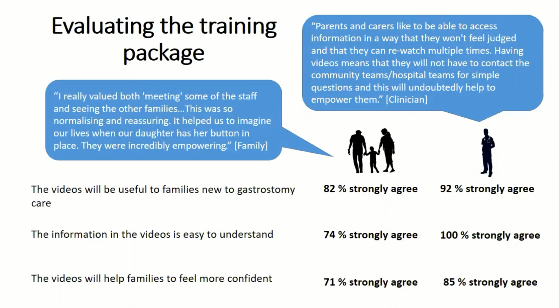We got the families and healthcare professionals also to rate a list of statements to get some quantitative data. Now, the videos will be useful to families new to gastrostomy care. 82% of families strongly agreed, and I think the rest ticked agree, and 92% of healthcare professionals. So that's really great feedback.